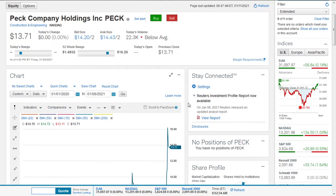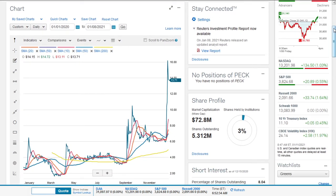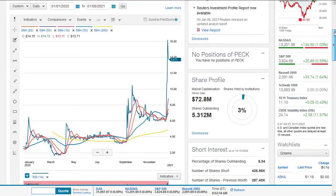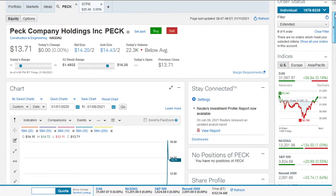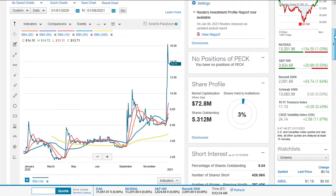One of the most interesting things about Peck Company Holdings is its very small float of 5.312 million shares, and also its short interest of 8.04%. So in the pre-market at the moment, Peck Company Holdings is probably up close to 10%, but it's not up to 10% in the pre-market, and only 22,003 shares have traded so far.